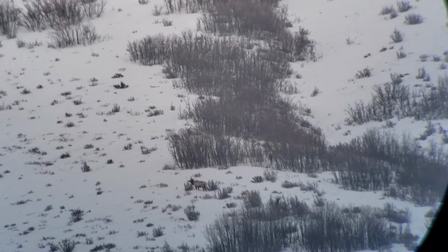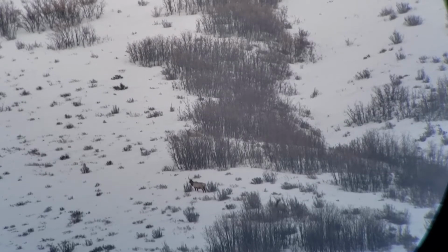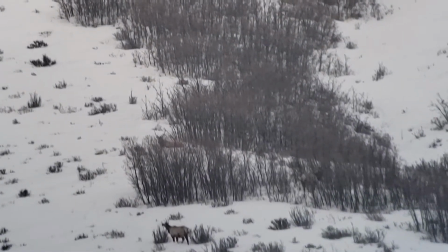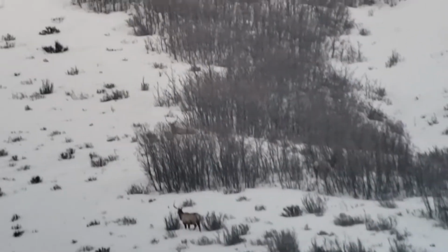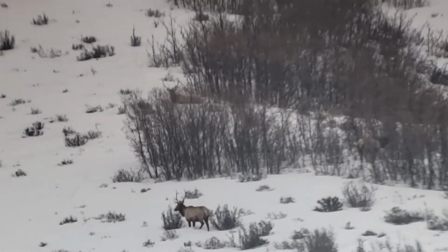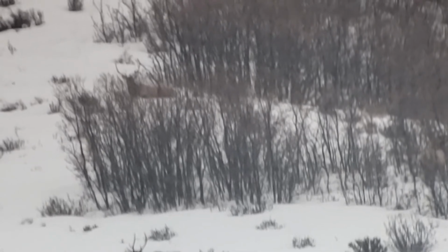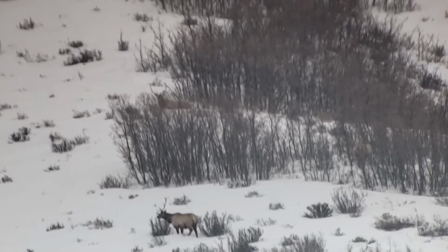Three of them there. One right in the middle above the trees on the edge. One below you can see moving, and then there's one down to the right from that. Not very big. What is that? 4 or 5 point? I think the one sitting above the trees is probably the biggest.